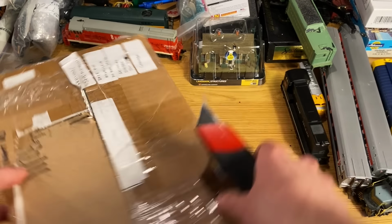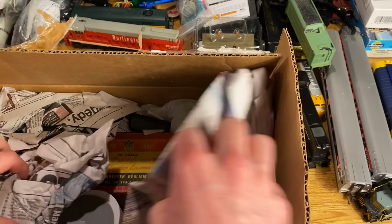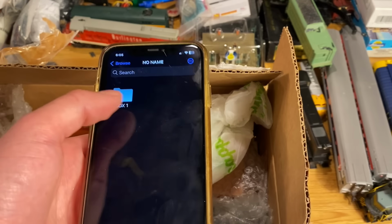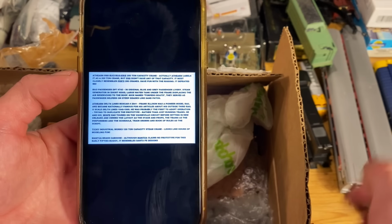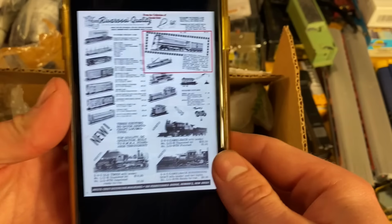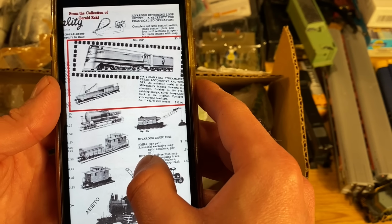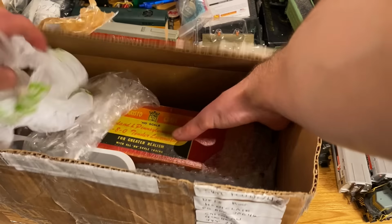Here's another box from Robert. Yeah, so this appears to be the first box, which I didn't open in order. But anyways, here's a complete description of all the items inside here. We've even got a vintage ad, and this is just so timely with fixing up the Hiawatha. What a time it must have been when they were making all this stuff.